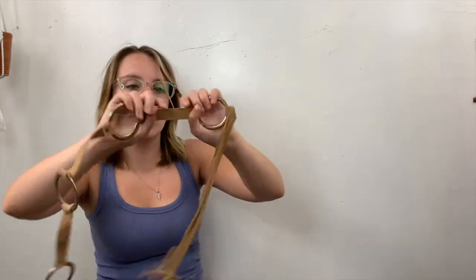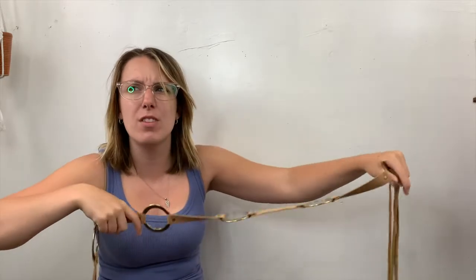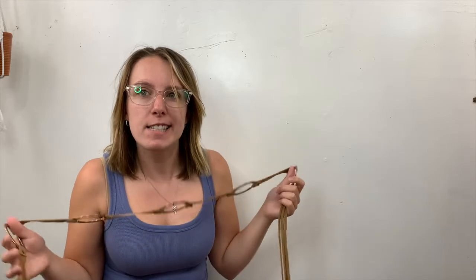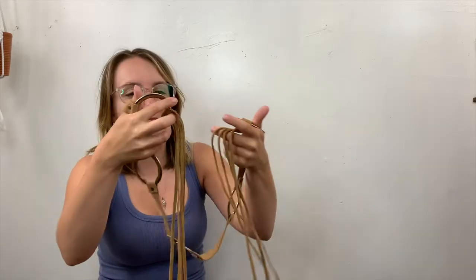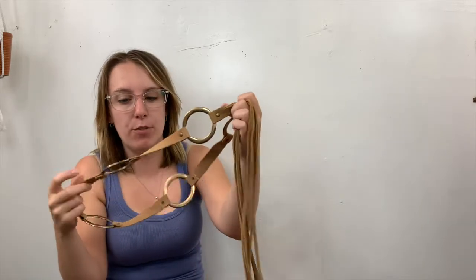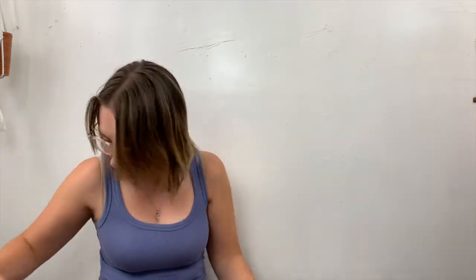All right, last belt. So this one is another really cool one. Just a gold O-ring. I'm sorry if you can hear all that traffic, by the way. I have my window open because it's, like, 90 degrees. So I'm sorry about that. And then it has the kind of like tassel tie in the front. It is definitely suede, real suede for sure. And it doesn't have any tagging on it, but I just thought it was really cool.